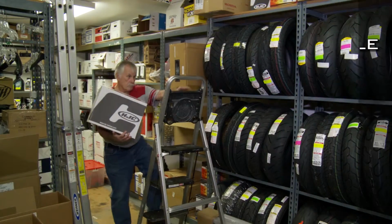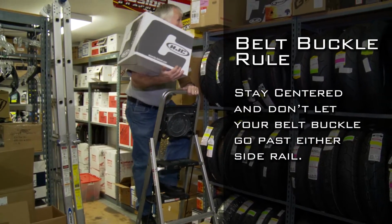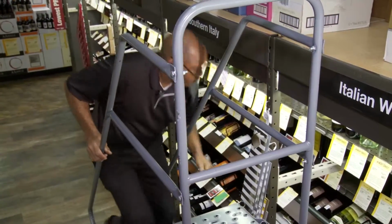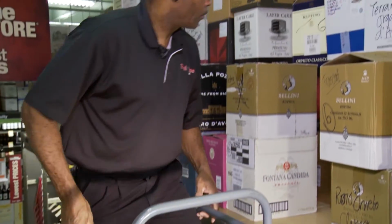Remember to use the belt buckle rule. Stay centered and don't let your belt buckle go past either side rail. Use a ladder with a handrail to help maintain your balance while climbing.